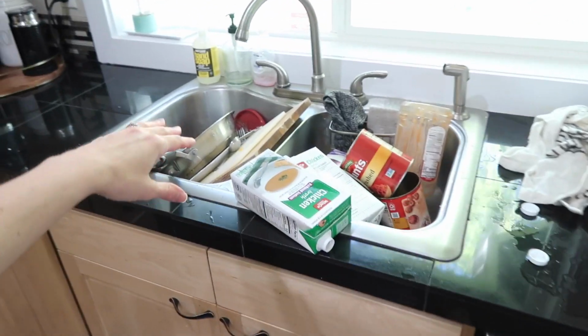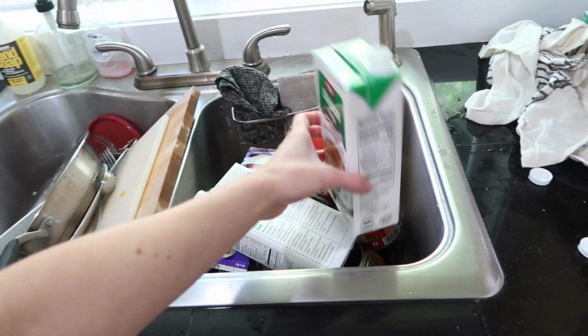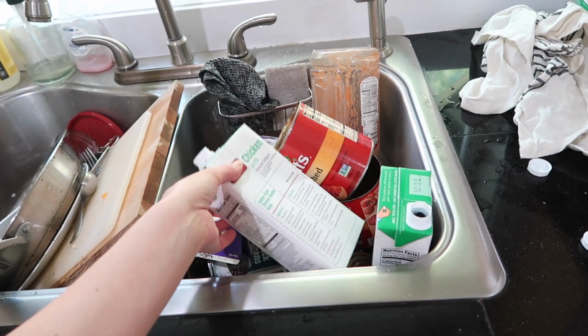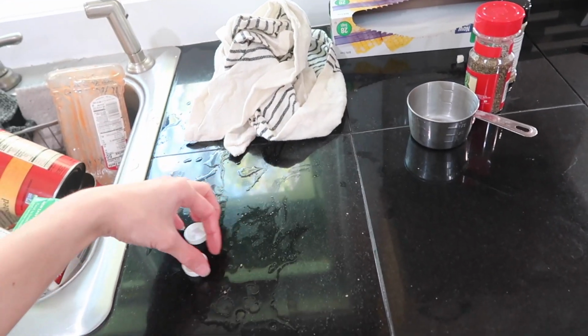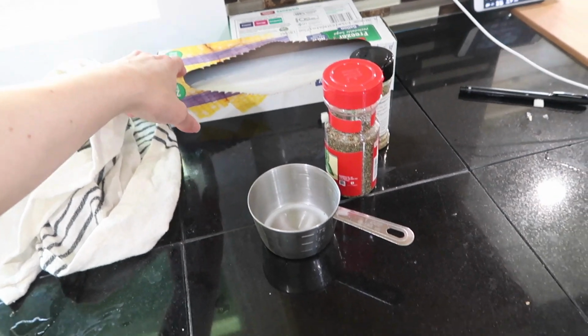So right here, these are like dirty meal prep dishes. These are all my like recycling things. I just threw them in the sink because it was empty. So I'm just gonna rinse these and then put them in the recycle. I've got my hand towel. These will go on those cartons. I've got my plastic bags, which I'll keep for the next meal prep, and some spices to put away.